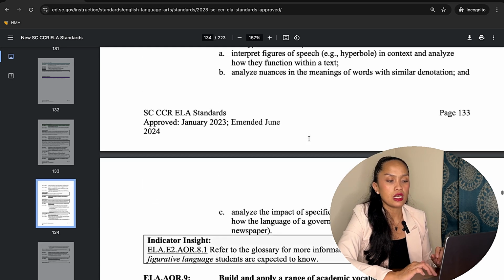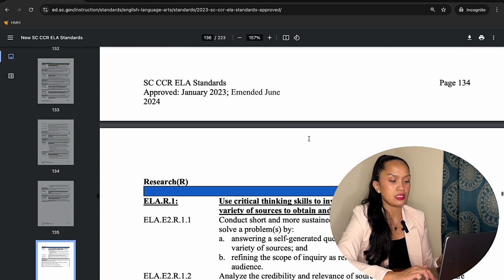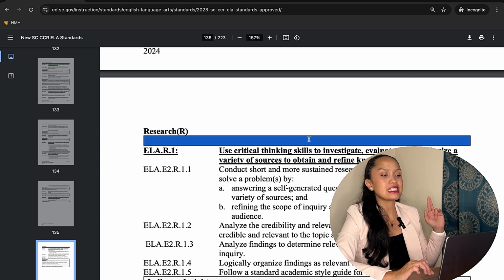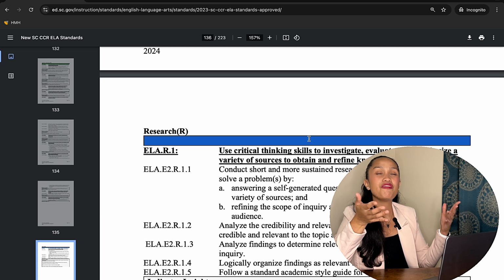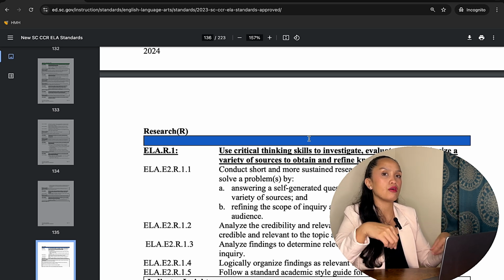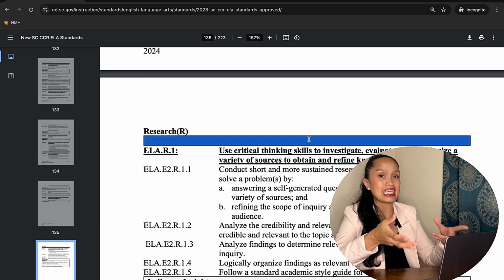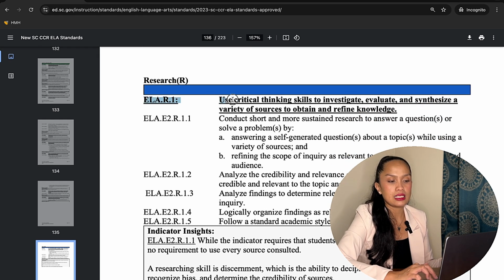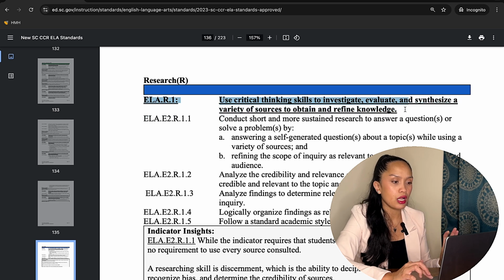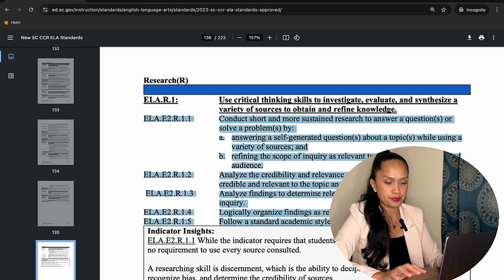After the applications of reading, the next section or subsection of the ELA standards is research. This is where they changed it from the old curriculum, because it used to be inquiry and it was a little vague. Now they're very specific. How do we embed or teach our kids research within the ELA context? So again, this is the standard. That's the goal. What you teach are these indicators right here.